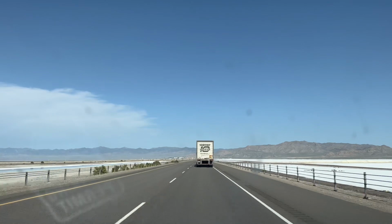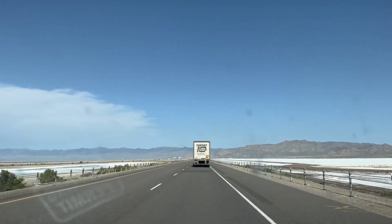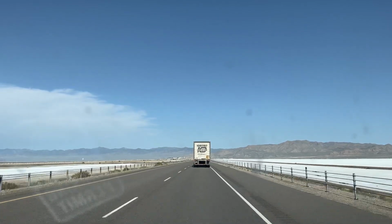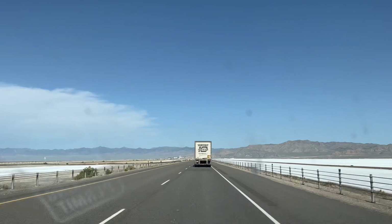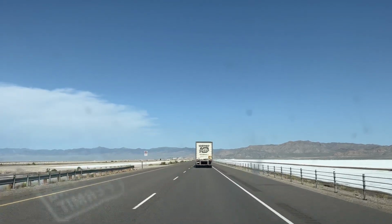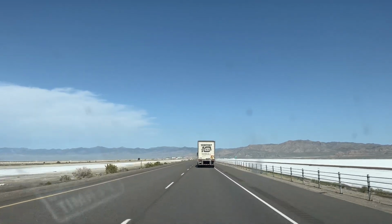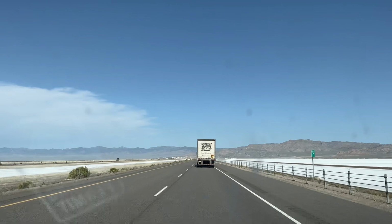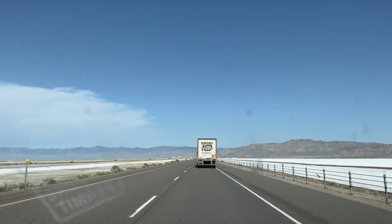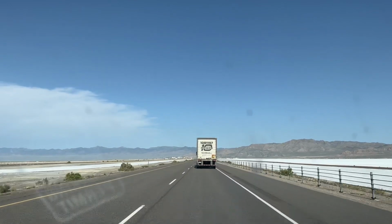But it looks pretty, right? I mean, look, this is pretty huge, the whole flat. So anyway, stick around for that later. I'm going to try to take more pictures. I'm not really sure how many pictures I can take, considering this is pretty much just flat, white salt flats. All right, catch you guys later.